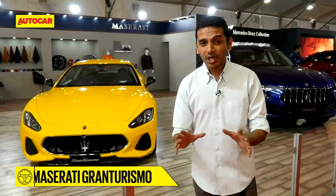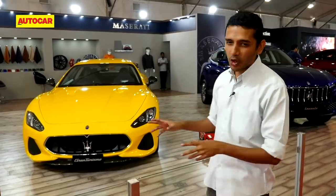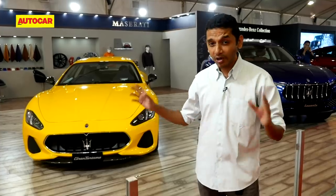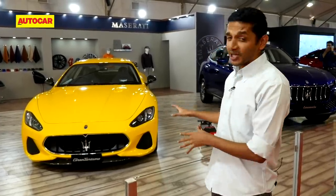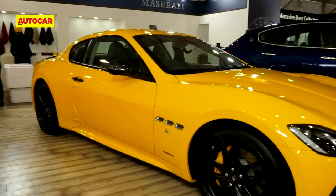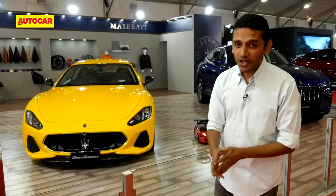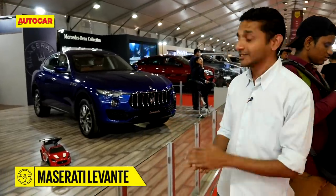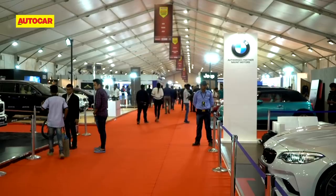Okay, now here's something we don't see very often. It's the exclusive sporty luxury brand Maserati. I will admit, they are few and far between, but you can come and have a look at them here at the Autocar Performance Show. This particular one, in my opinion, still one of the best looking cars on sale right now, the Gran Turismo, looking fabulous in yellow. And if that's not your style, there is, of course, the bigger Levante SUV and a little baby Gran Turismo for the kids.